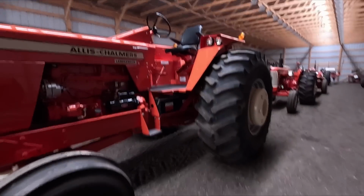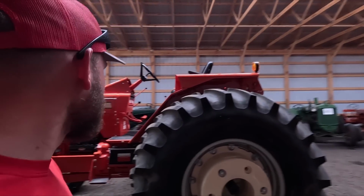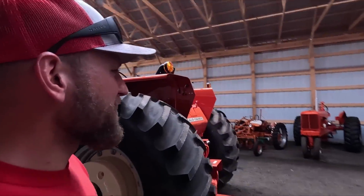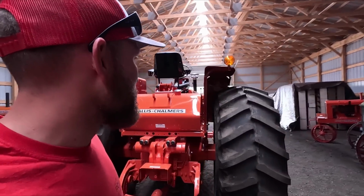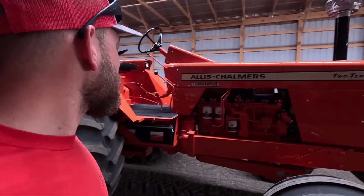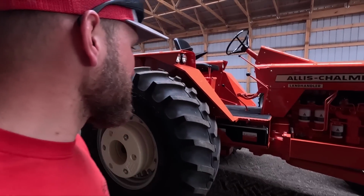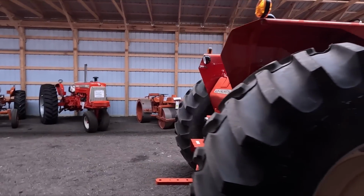210 Land Handler. I love that sticker. That is awesome marketing on Allis Chalmers. That's great. I hope that's a factory sticker. I've been seeing a lot of it. That is a great slogan or branding idea. That is cool. This is a beautiful tractor. This tractor's had a lot of work put into it. It is sharp looking.